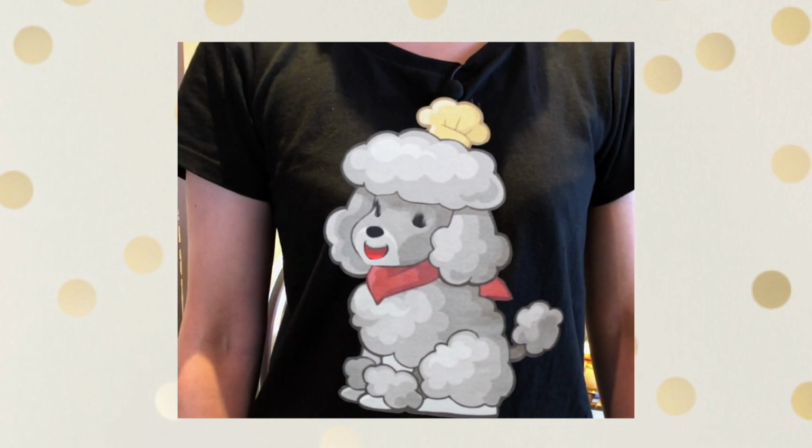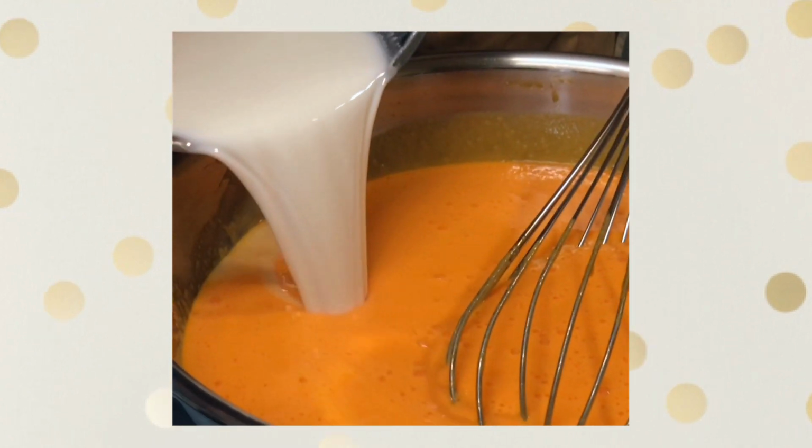Francis from Cooking with Dog, he's introducing all about this pudding. So if you're interested in the recipe, how to make it, please click here.